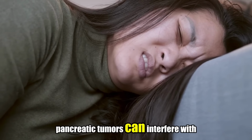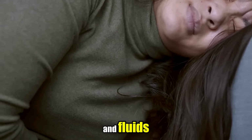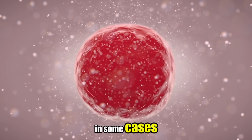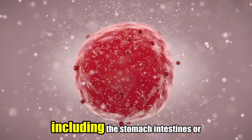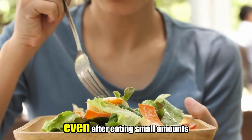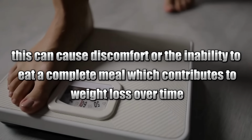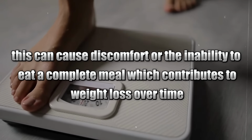Pancreatic tumors can interfere with normal digestion and the movement of food and fluids through the gastrointestinal tract. In some cases, the tumor's growth may physically compress surrounding organs, including the stomach, intestines, or bile ducts, leading to a sensation of fullness even after eating small amounts. This can cause discomfort or the inability to eat a complete meal, which contributes to weight loss over time.